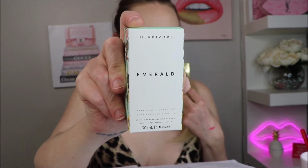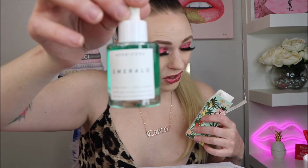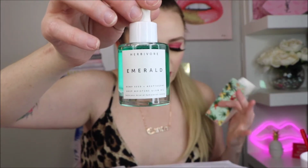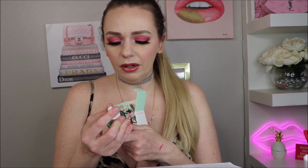This Herbivore Botanicals Emerald Deep Moisture Glow Oil. A few drops are like a warm hug for your skin. It calms, soothes, nourishes, moisturizes, and even protects from environmental aggressors. You can thank the hemp seed oil, squalene, turmeric root, and ashwagandha for those benefits. So here is what it looks like. I've heard of Herbivore before, but I don't know if I've ever tried any of their products. So this retails for $48. And it says, spend a few minutes working in this oil for a relaxing facial before bed. I already have so many oils, so I'm probably going to keep this for a giveaway.